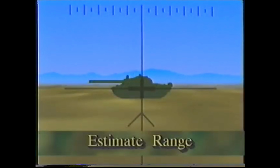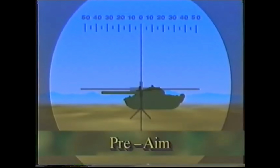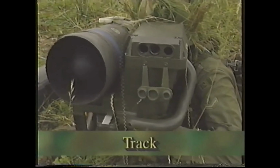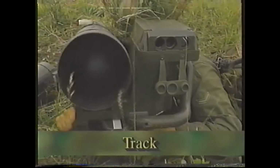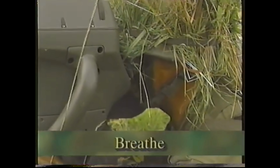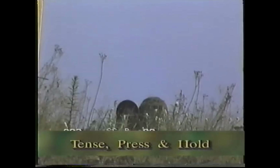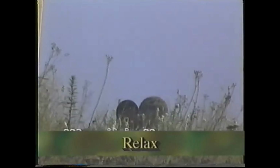Estimate the range. Place the tip of the pre-aim arrow onto the point of aim. Track the target to get a feel for its motion. Breathe regularly. Tense your body. Press the trigger button and hold it down. And relax immediately after the missile launch.